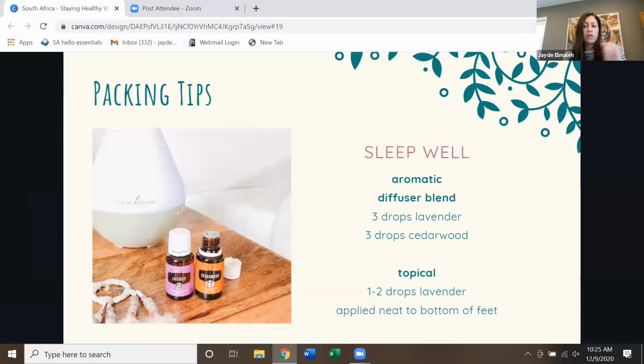All right, for sleep, those of you who might struggle with sleep, jet lag. If you are traveling across time zones, I definitely take stuff for sleep. So I will pack lavender and cedarwood for sure. For the diffuser, I'll put 3 drops of lavender and 3 drops of cedarwood. A nice addition is also frankincense. And same for kids, you can do that.